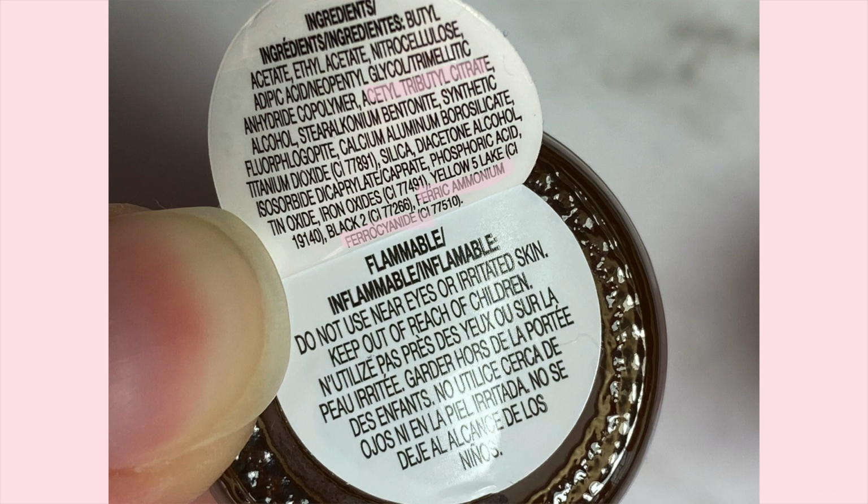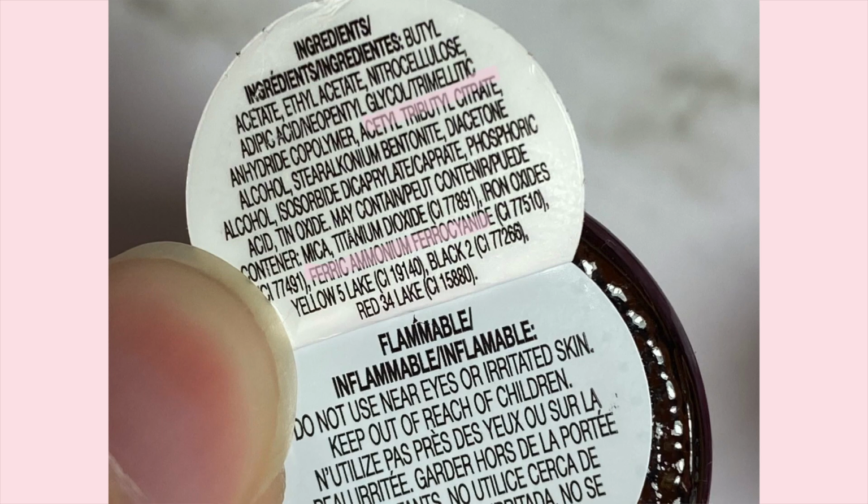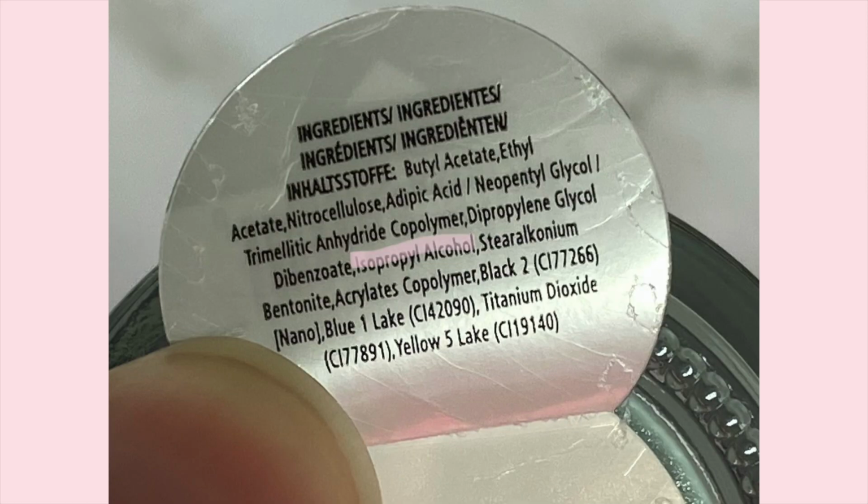So both of the Naturalism polishes do contain ferric ammonium ferrocyanide as well, and acetyl citrate, which is one that I mentioned in my recent declutter video and actually did a little bit more research on today. So there are actually some new resources for you over on my ingredients page of my website, and I'm actually quite happy with this China Glaze formula. It seems like such a small list compared to some of the other ones, so these I was happy with for now, and I really like the colors, so I decided to get them.